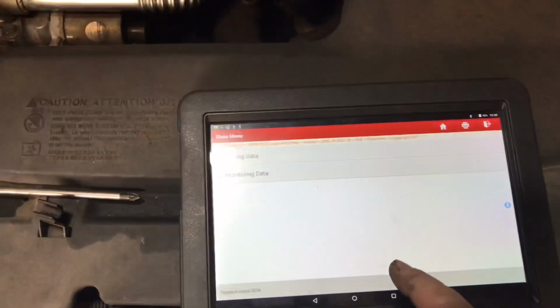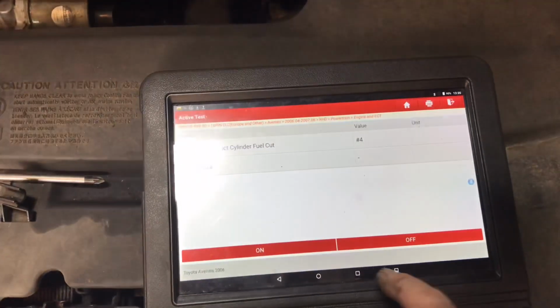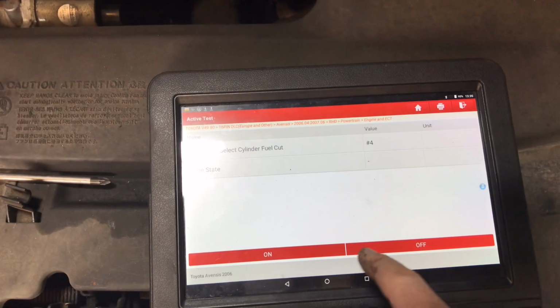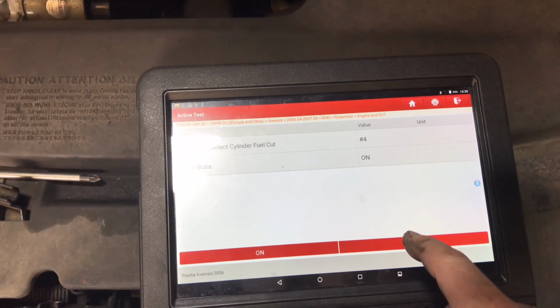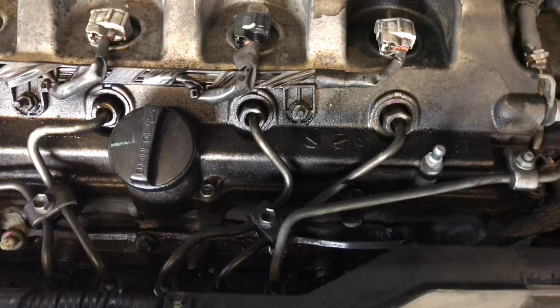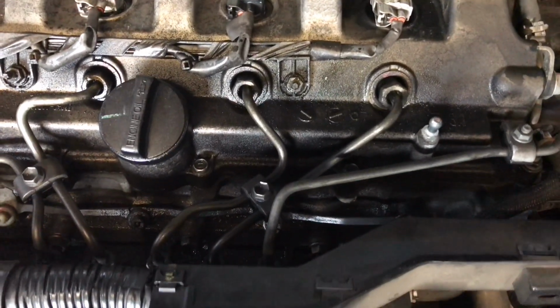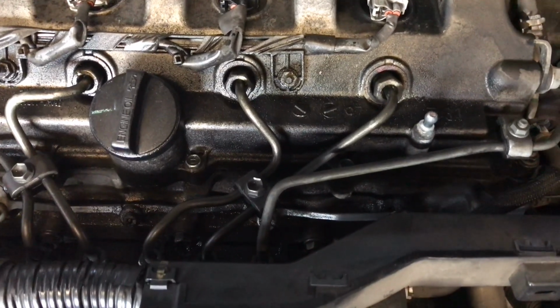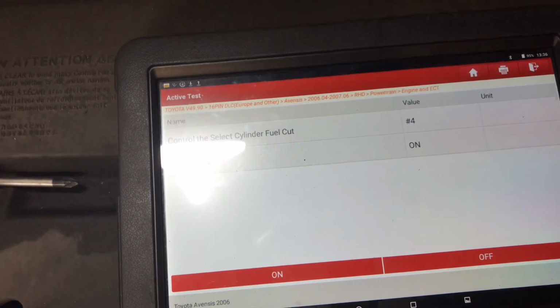So we've got a bang in there. We'll go injector 4 again. Off. Put it back on. So that's the cylinder, the cut off on, and it actually sounds better. Let's rev this.